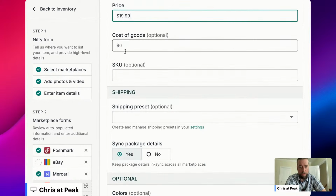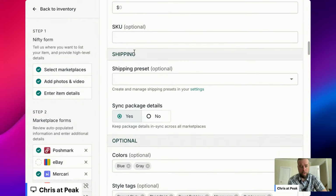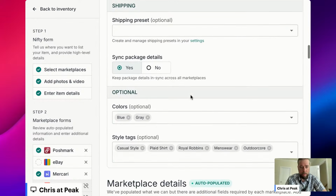I never put in cost of goods. I just don't use that. I use a different tool for my analytics and stuff. I won't put the SKU in because I don't know which bin I'm going to put this in. This is the part I'm not really sure how to do yet.